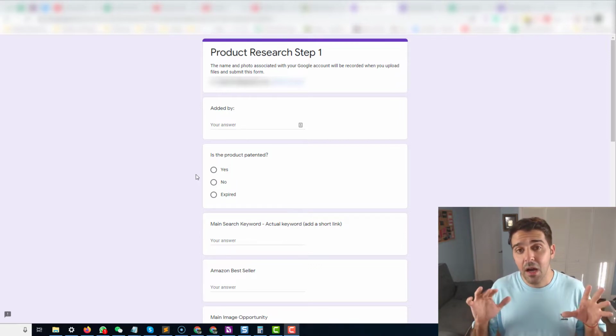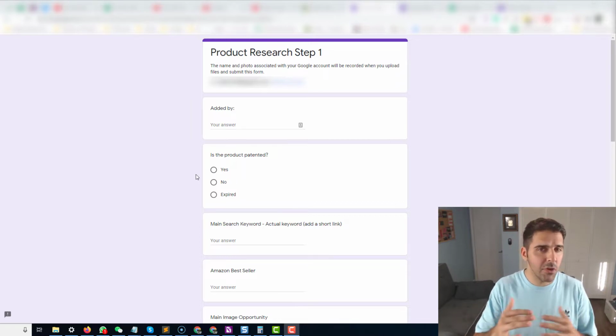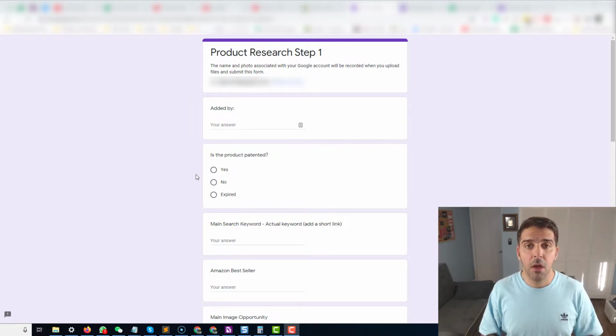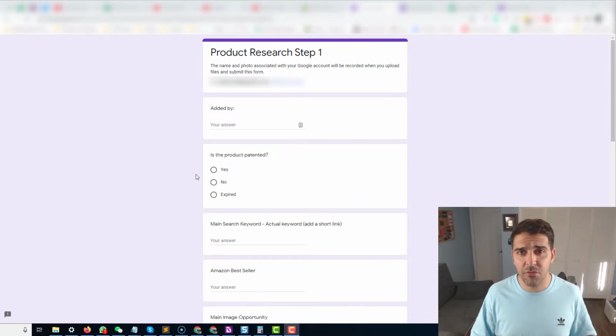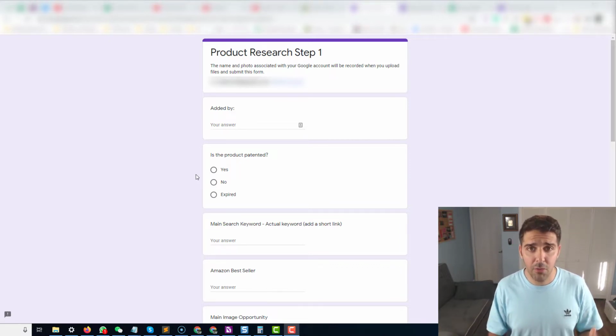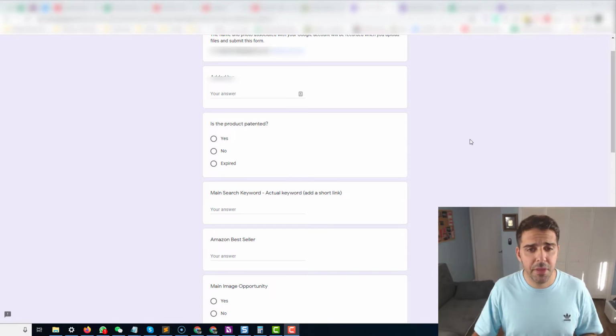Now, I suggest that you follow the same criteria, but if you have different criteria that work well for you, you're more than welcome to tweak this form. If you want a copy of that form, and there are enough people asking for it, like 10-15 people in the comments down below, I will release it and give you a copy. If not, just create your own. It's very easy and self-explanatory to create.